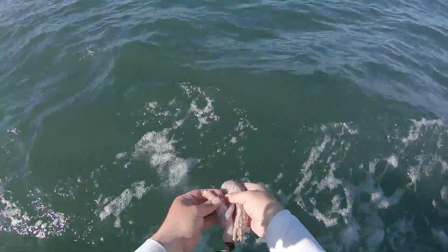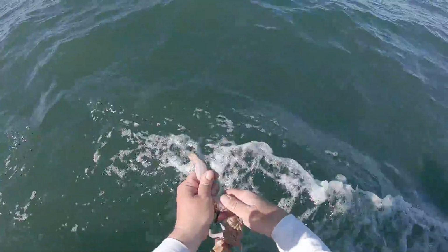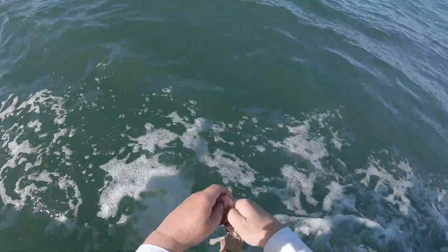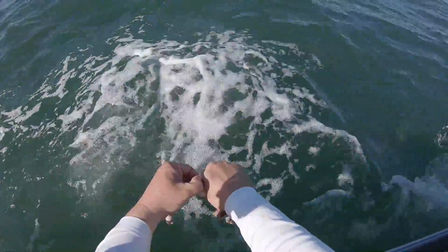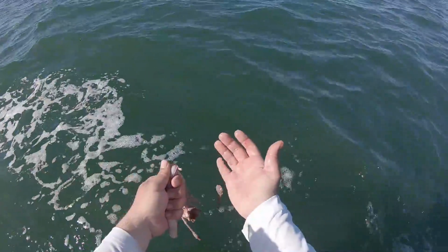Okay, we're looking in the stomach. Second fish today, nothing in the stomach. Oh no, I'm wrong. We got one anchovy.